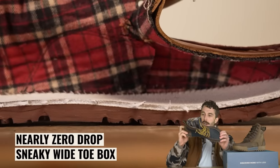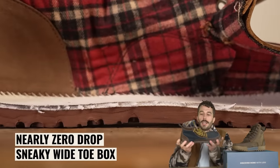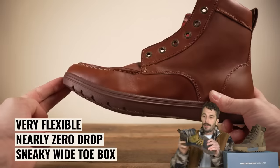It's nearly a zero drop shoe. There's very little heel on it. It's super flexible, bendable. There's no metal in it. It's a perfect travel shoe. And what do I actually use these for in my everyday life that makes them so worn?